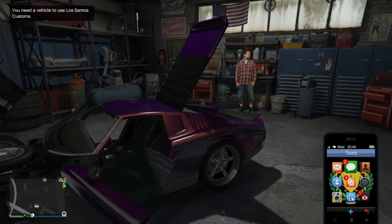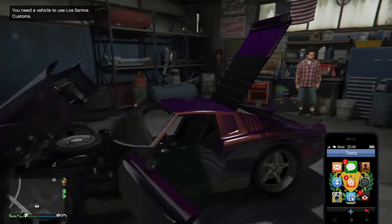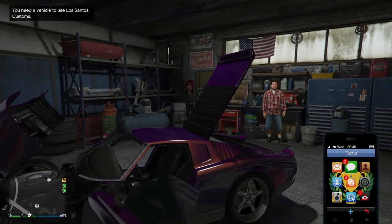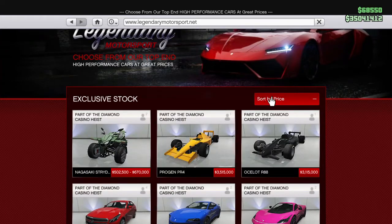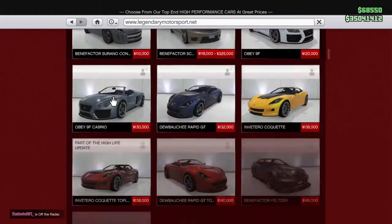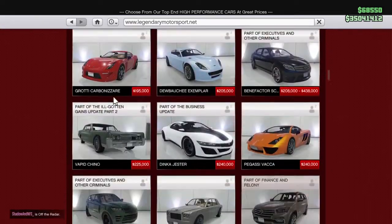Today I'm going to be reviewing the Pegassi Monroe. Okay, so I'm going to be reviewing that, showing you all the quirks and features of the Pegassi Monroe. To start the video off, I'm going to be showing you the price of it and reading you the description of the vehicle.